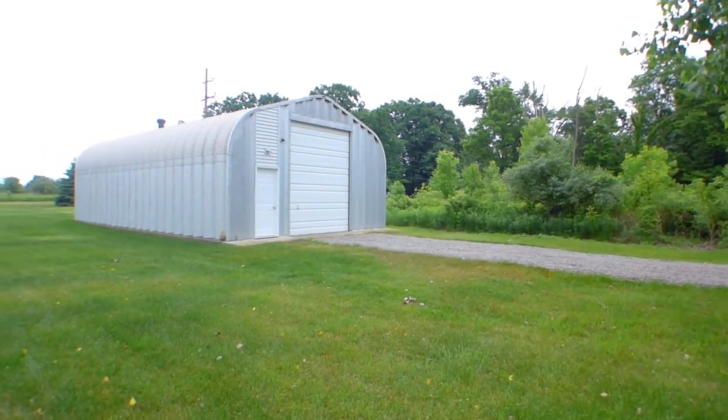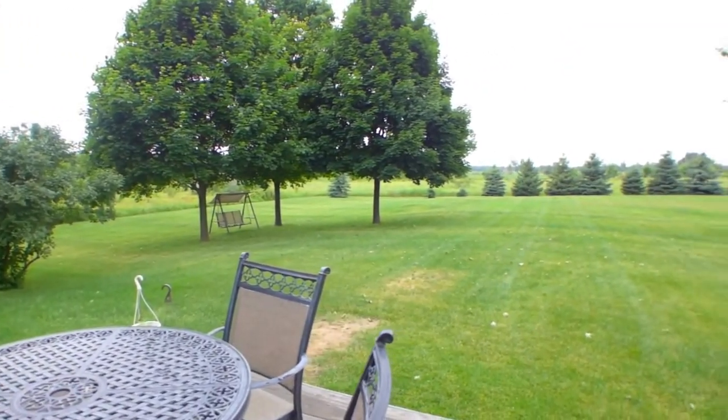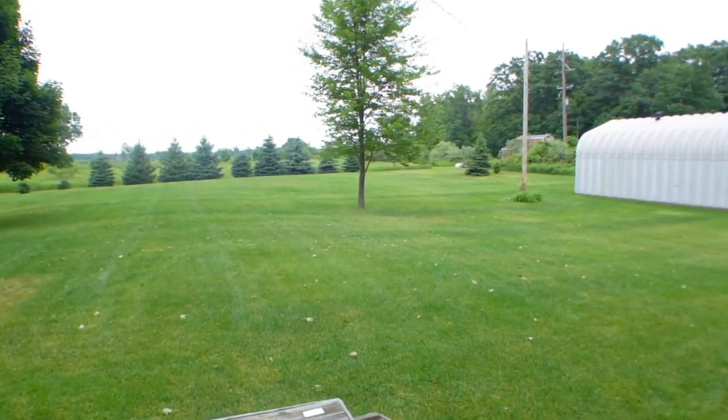The metal barn is 25 by 44 with a 12-foot roll-up door. It has a concrete floor, 60-amp electrical, and a water line from the house.